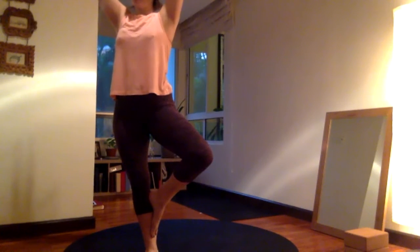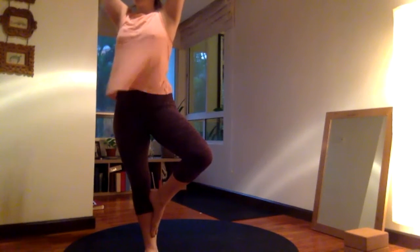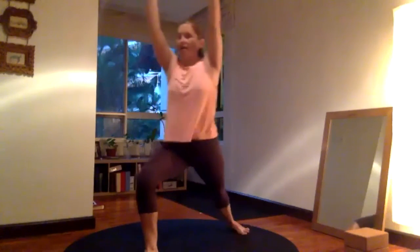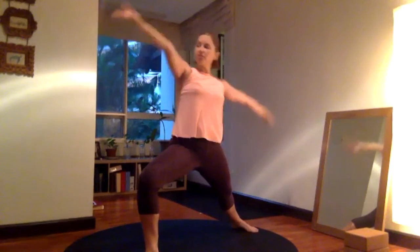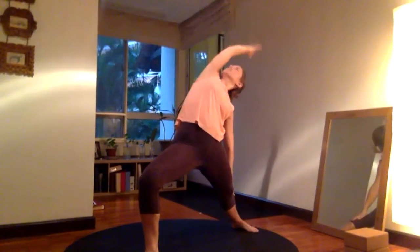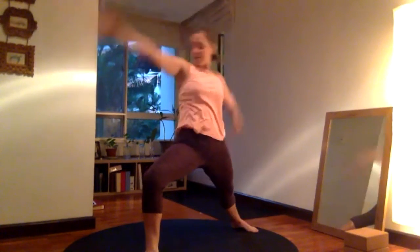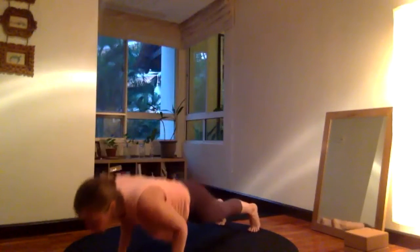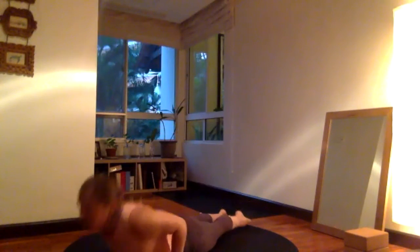Deep inhale, and then we're going to try to transition back here. Nice and slow, step it back, exhale. Warrior 2, inhale to reverse. Exhale, windmill it all the way down. Step it back, flow, or just push back, downward facing dog.